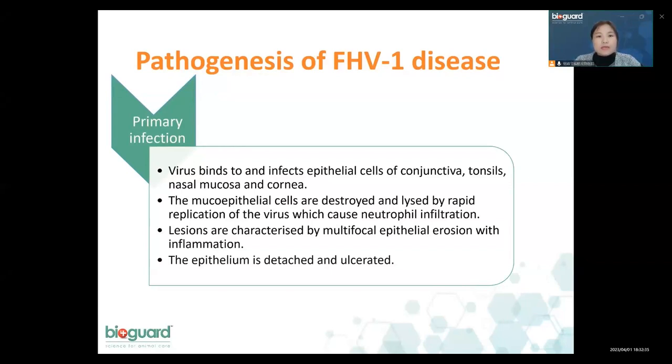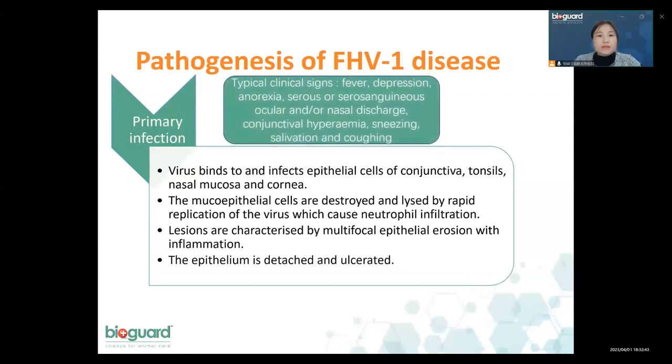This process usually takes 2 to 6 days to develop. During this period, we may see clinical signs like fever, depression, anorexia, serous or serosanguineous ocular or nasal discharge, conjunctival hyperemia, sneezing, and less frequently salivation and coughing.